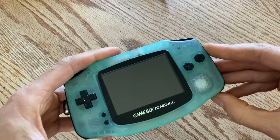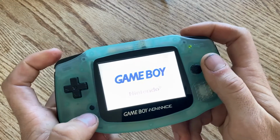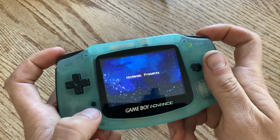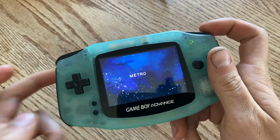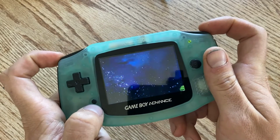Now, if we turn it on, you see we have a backlit screen. This is the FunnyPlaying IPS v2 or IPS2. I'm not quite sure of the exact terminology, but it is a backlit screen with adjustable brightness.